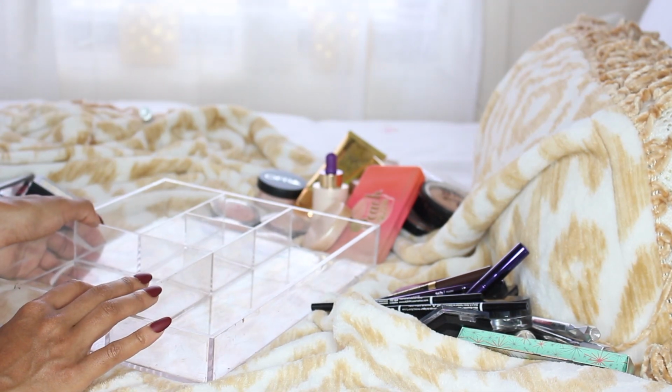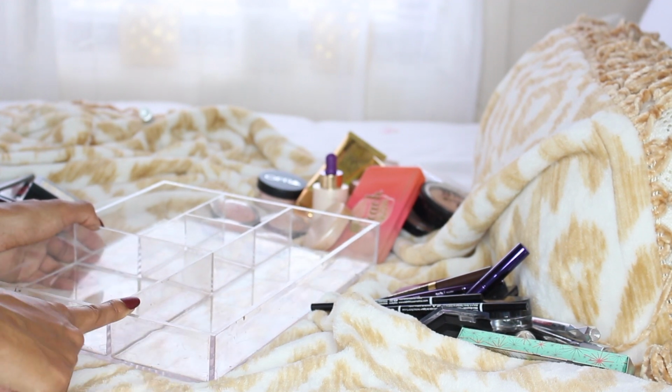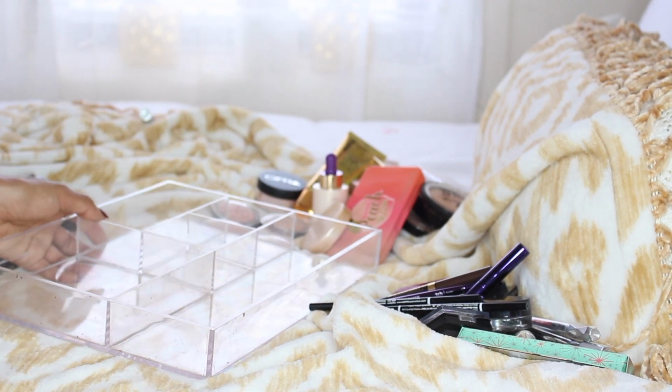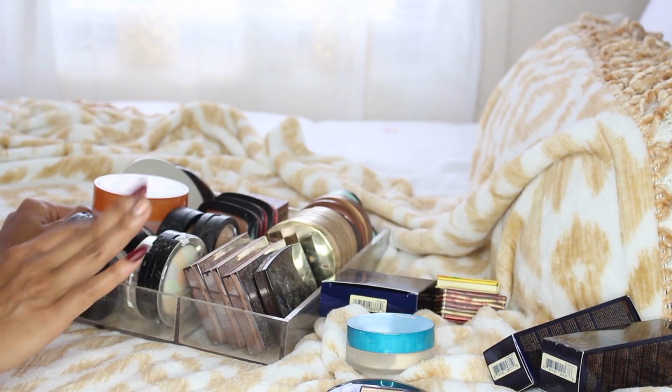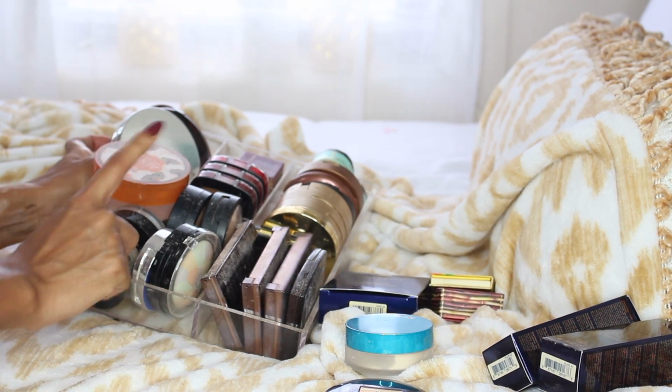All right, that was really productive. I actually got rid of a lot of products. So I'm going to clean the products, put everything back in here, and then back in the drawer. All right, next pile, without a nail. Here we have my powders and bronzers.